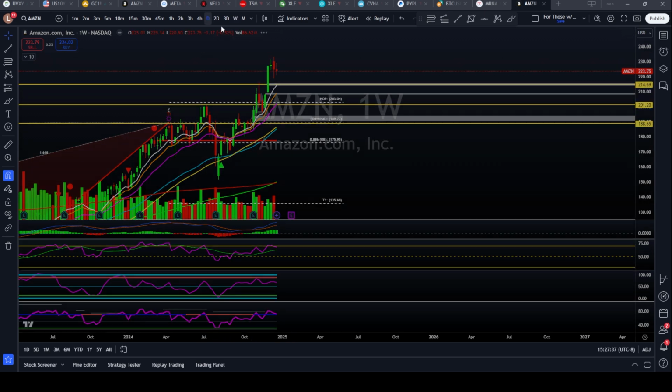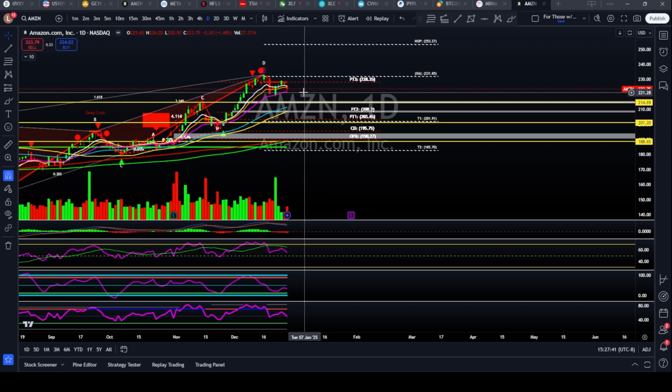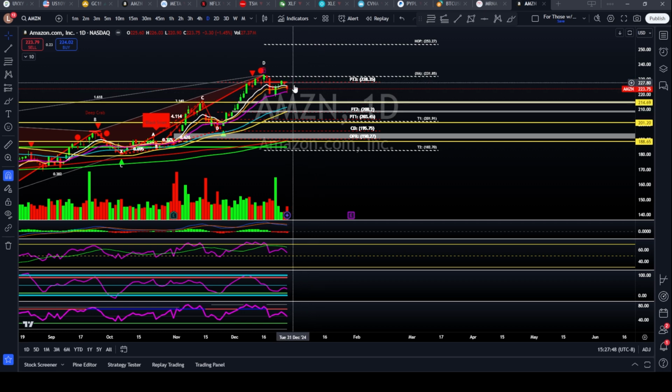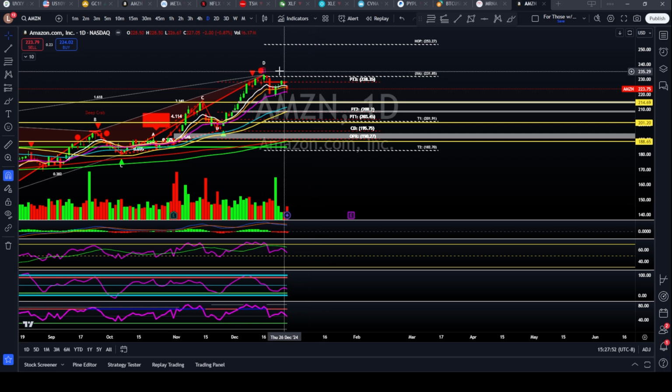You could just be entering the consolidation phase here on Amazon, but ultimately right now the level to watch out for is the 21 EMA at 221. Below that you can start looking a little bit bearish towards that gap fill, and a break above 228 you could maybe get a little bit more bullish towards the previous all-time high. So definitely keep a close eye on Amazon.